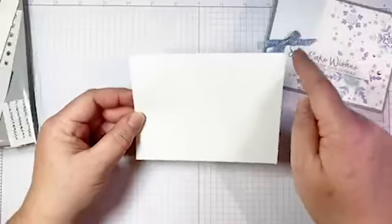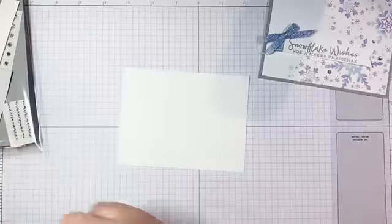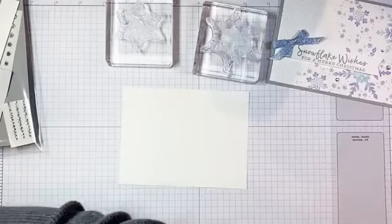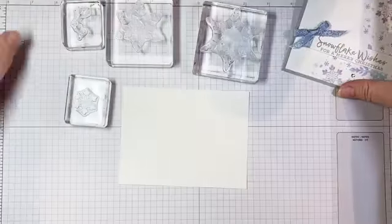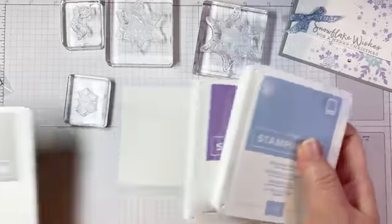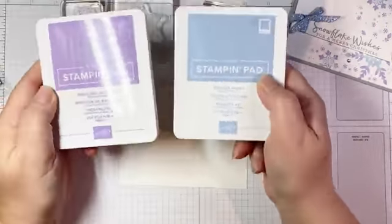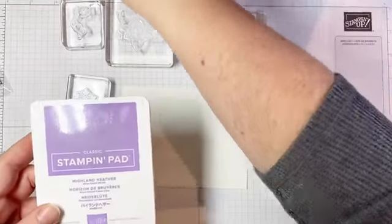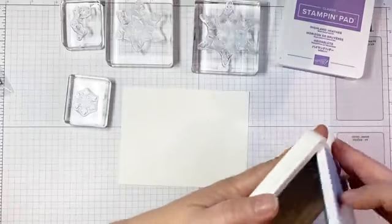All right, so we are going to start with a piece of Whisper White cardstock. It's 5 1/4 by 4 inches, okay? And I'm going to bring in some of my Snowflake stamps, and then I'm also going to bring in some Seaside Spray and Highland Heather ink. We're gonna do a little bit of ombre stamping here. Just need to make myself some room.